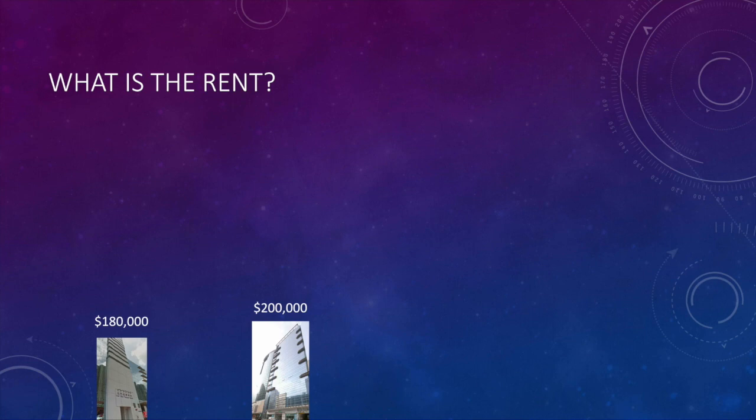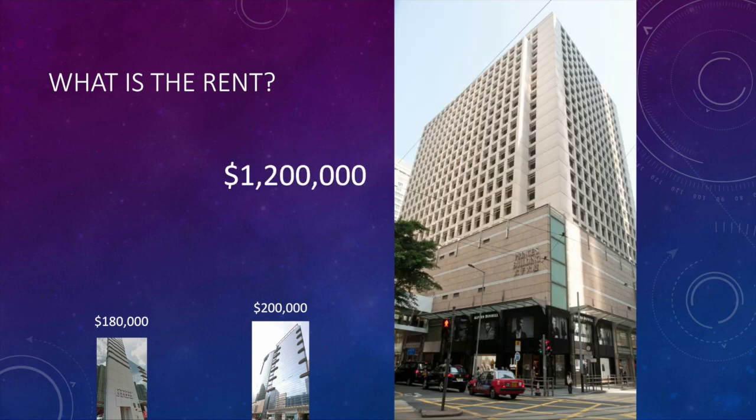But if we were to look at a property in the Central Business District that is the same size, it would be 5 times the amount, $1,200,000 to rent. That is how much in demand the properties in Central Business District are.